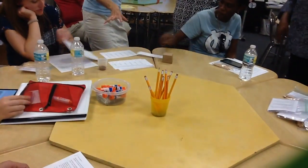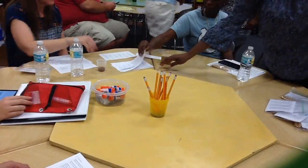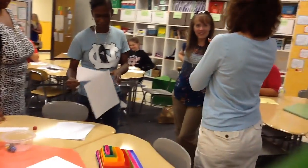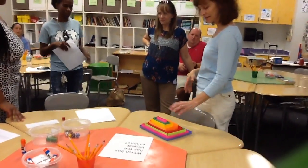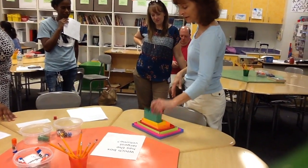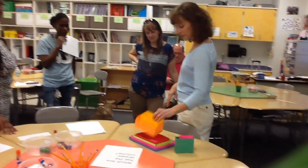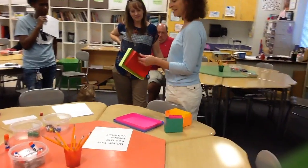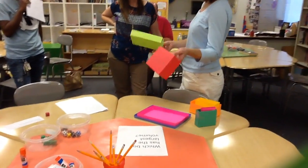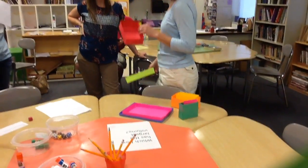Okay, so these are the take-it-home games. This is just for you. They have flat pieces of paper, and they had to predict which measurement is going to make the biggest volume box. So they predicted first, and then they made their boxes. And we talked about how people in the world of finance make decisions based on a lot of this stuff. And so I had them say, if you went to the store and bought cereal, which box would you buy? And nobody got the largest volume.